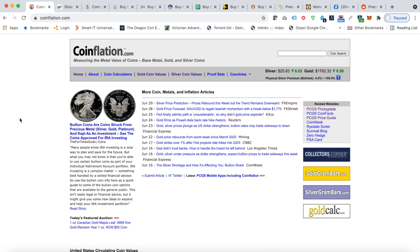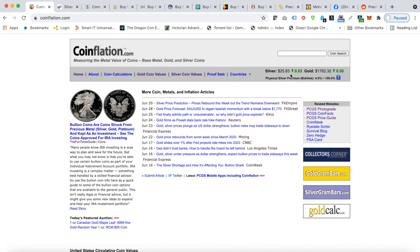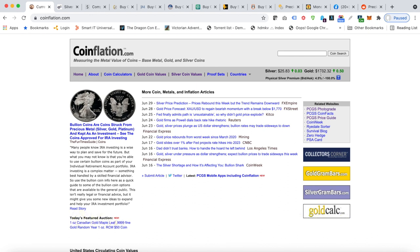Coinflation.com is one. On the homepage, it does show you what is the price of silver today. It's at $25.83. It was down big time this morning. Today is June 29th. And gold was also way down to $1,762. And just a week or two ago, it was up near, I want to say, the upper 1,800s. So now is actually a great time to be looking to buy some silver and gold.